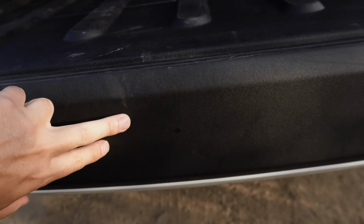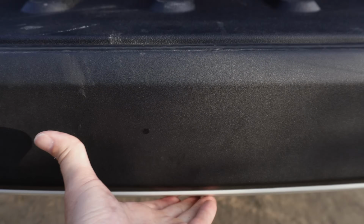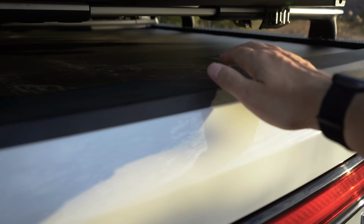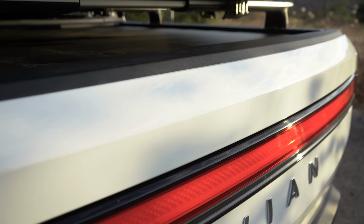So the last one is, when you're closing the tailgate, there's no handle here to grab onto. It's all just smooth. So you kind of just have to grab the body and close the tailgate. It's not always easy. You're grabbing paint, which isn't great. And I wish there was just a handle on this top surface here. It would make things a lot easier.